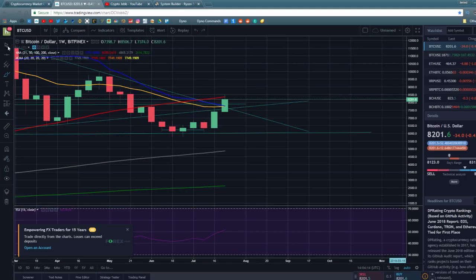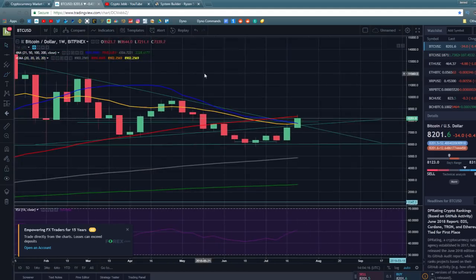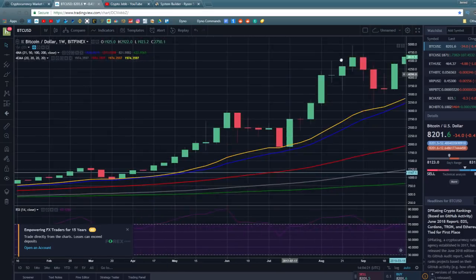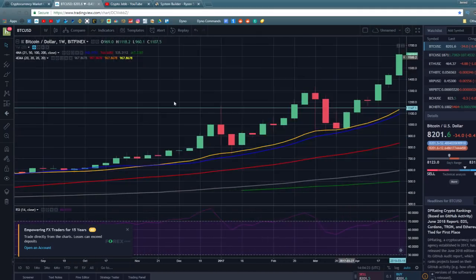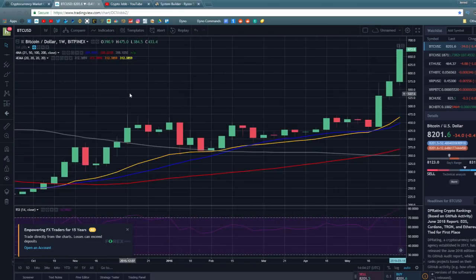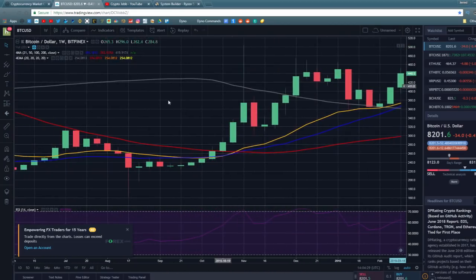This 50 weekly simple moving average is very important for a similar reason that the 200 daily is. If we look back over here in 2016 and 2017, Bitcoin didn't really go below this moving average. Can you see a time where it went below this? No, it didn't. It never went back below this in 2016 and 2017. It wasn't until back over here in October of 2015 that Bitcoin got above this 50 weekly simple moving average, that red line right there.